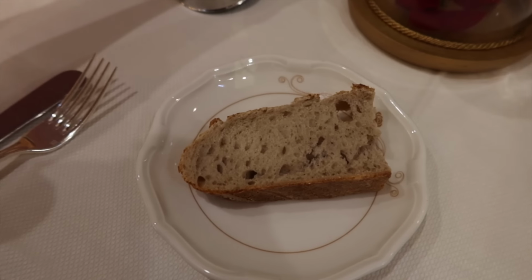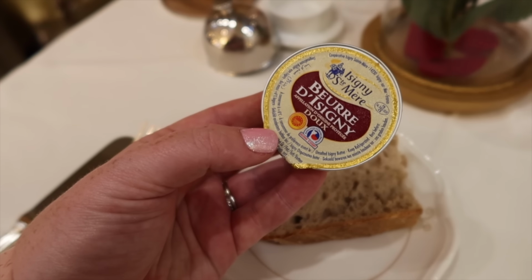And we've gone for a French white wine. A Sauvignon Blanc. Something Sancerre. Obviously we are in Disneyland Paris, but it feels like we've gone on a little date night. It's really nice. We've got some bread and he's given us the butter. And it's a Disney butter.